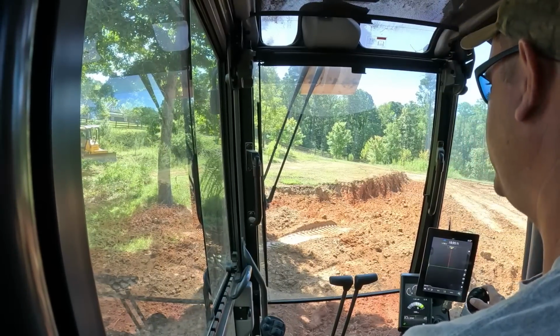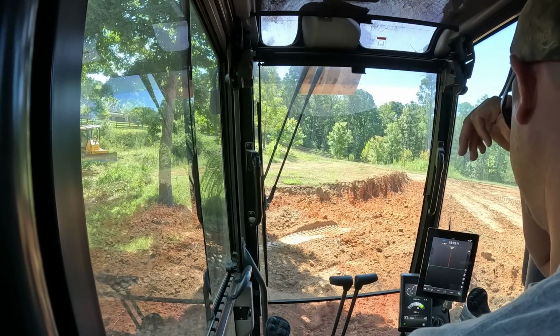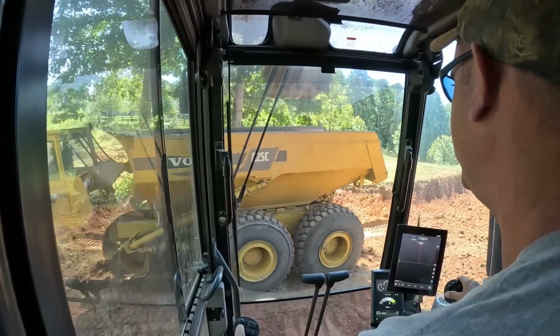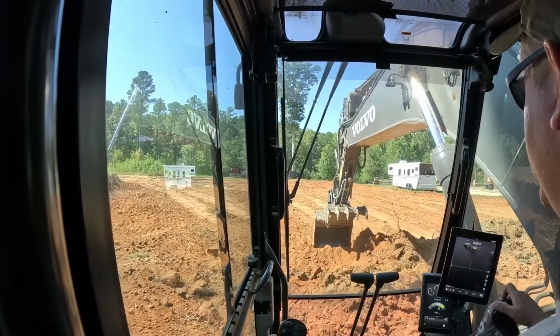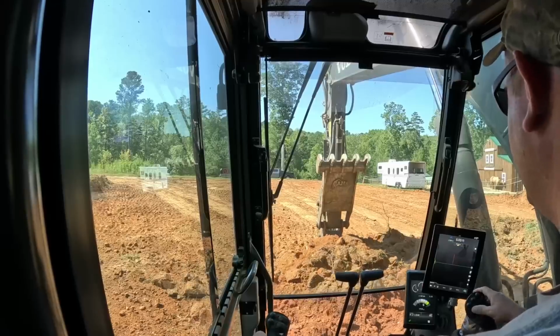Well, this is going to be the last load for today. This will be load number 33. We'll go down here to the fire and decide if I want to smother it in dirt or leave it burning. Wind's starting to pick up a little bit. It's drying off. It didn't quite die down as much as I thought it would.